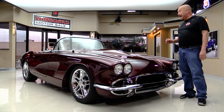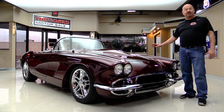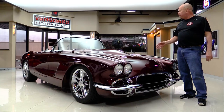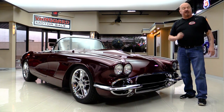I'm Greg, and man, I got a cool one for you today. 1962 Vette Restomod. She's got C4 suspension underneath her. She's got a 502 GM Performance crate motor under the hood. She's got a 4-speed automatic, custom interior, beautiful paint. You're gonna love checking this one out.